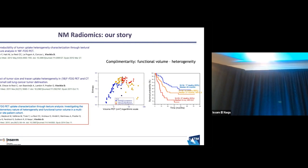What heterogeneity gives you is basically volume information. But above a certain size of lesions, we start seeing some complementary information appearing that comes from the heterogeneity analysis. So at that time, we said that anything above 10 cubic centimeters for volume in PET images does not really give you any heterogeneity information. What it gives you is basically volume information.